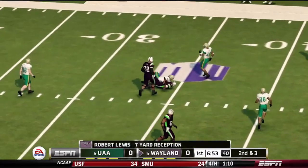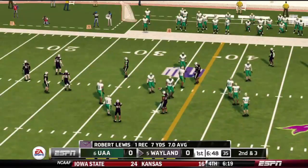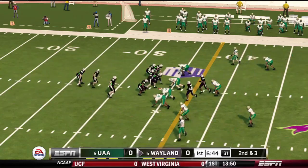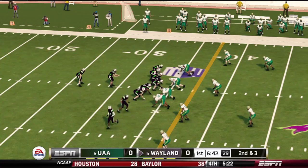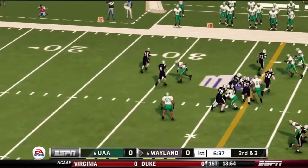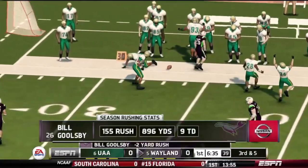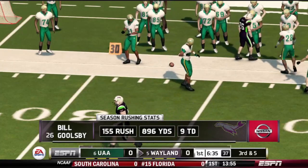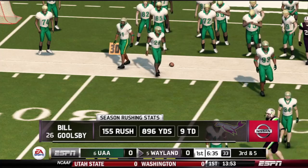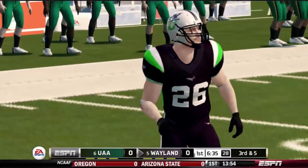Pass is caught. The defense lays it. Lewis picks up 7 yards with that catch. Around the 32-yard line. Goolsby's in the running here for a prestigious award, Herbie, but you don't want to think about that right now. He's got to stay focused and keep the task at hand in front of him, and that's winning the ball game.